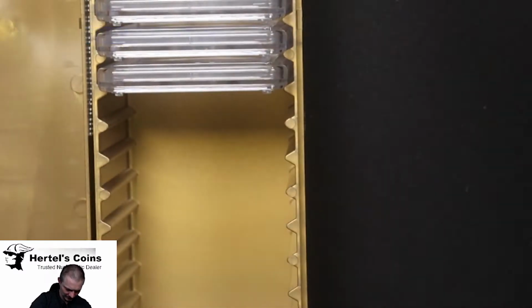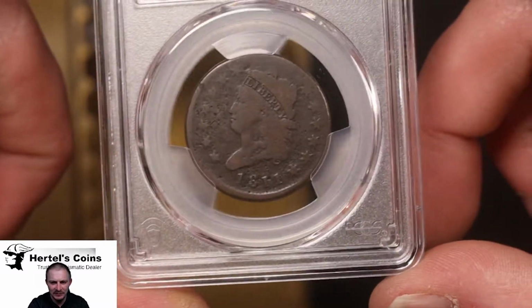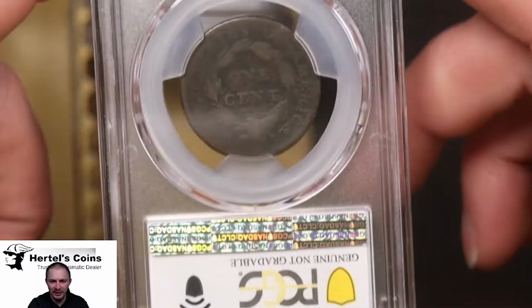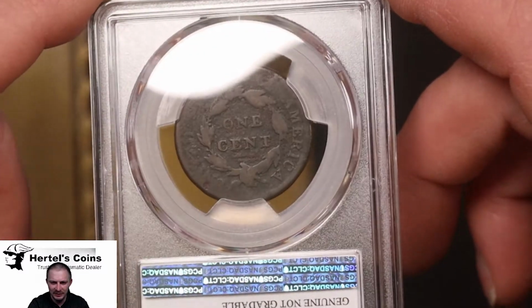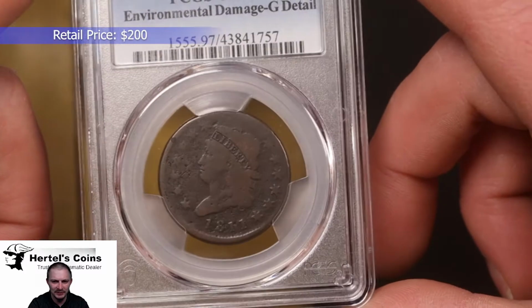Next we have 1811. Early date Coronet head cent. And this one is a good detail, environmental damage.